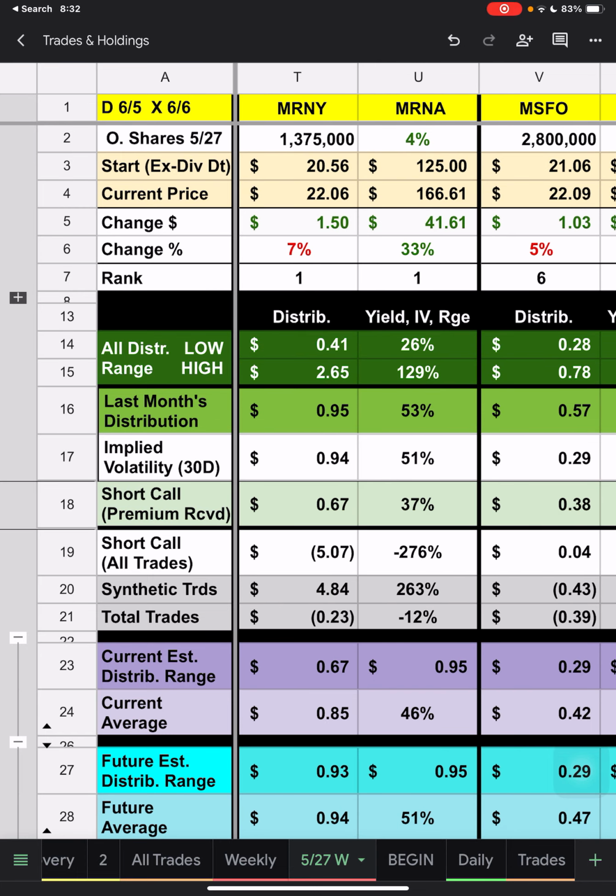If we look at Marnie, its outstanding shares have only increased 4% to 1,375,000. Marnie has increased 7%, while Moderna has increased 33%. And that's just been in the last few days, because it was down and then it jumped up significantly. Historical range for Marnie has been 41 cents to $2.65. Last month's distribution was 95 cents. Implied volatility estimate is 94 cents, and short call premium received estimate is 67 cents. Future estimate range is 93 to 95 cents, with an average of 94 cents.